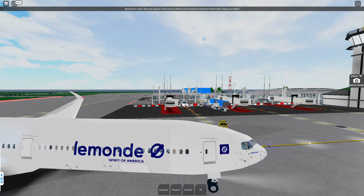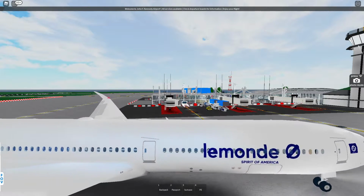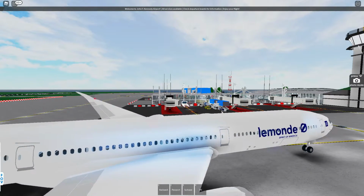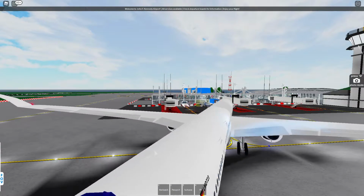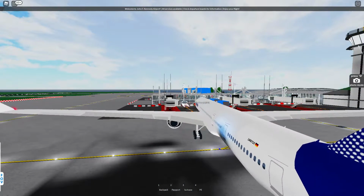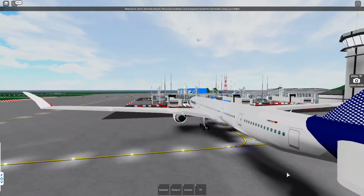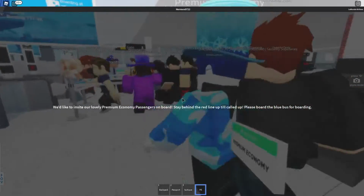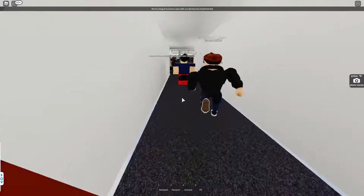Here is a cool shot of the wonderful 777X Spirit of America, this one's called, pulling into the gate here at JFK. Boarding was delayed by about 5 minutes today, but nothing too bad. Departure was about 5 minutes late as well. But yeah, this was an inaugural flight. Very impressed. It was now time to board the wonderful 777X to Halifax. Enjoy.